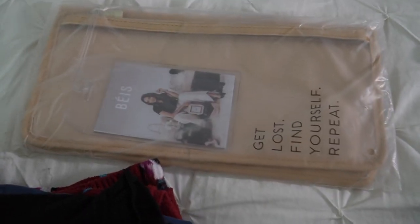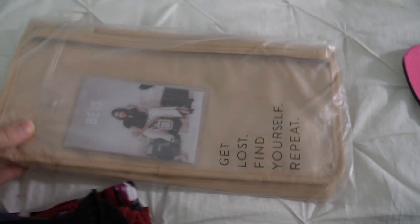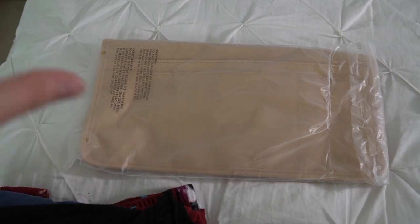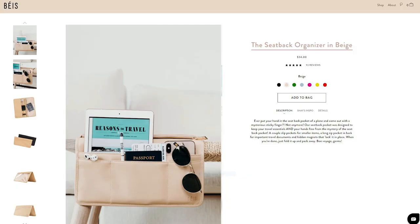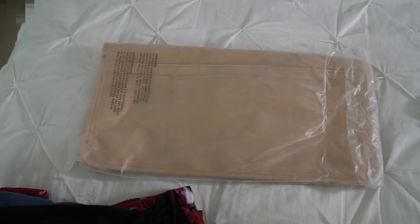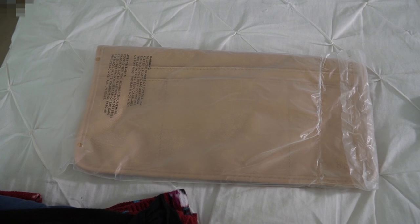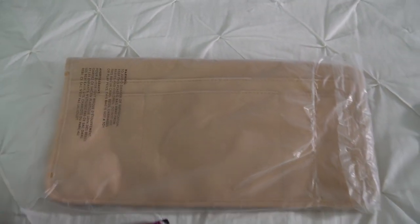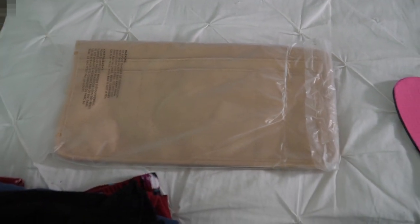And the piece I'm most excited about is this piece from Base. It's Shay Mitchell's line. I don't know what to call it. It's like a compact pocket organizer that you put on the seat in front of you, in that flap right in front of you, where they have barf bags, sorry, and little magazine things. You'd put that in there, and then I think you put chapstick and your passport, or whatever else you need easy access to.